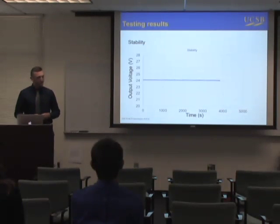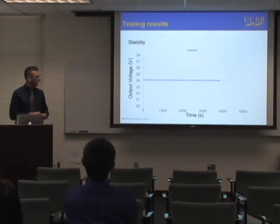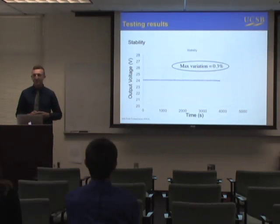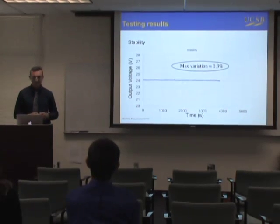The next test was stability testing, and for this I just put the circuit on max conditions, ran it for a long period of time, and monitored the output. As you can see, it remained very constant throughout the whole time, with a maximum variation of 0.3%. So the linearity test was successful and stability was successful.